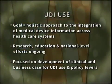Let's talk about some of the benefits and uses that are anticipated from UDI. Sure, really the ultimate goal here is what I would call a holistic approach to integration of medical device information across healthcare and across healthcare systems. So we really have the same standard number reflecting a device as it travels across various parts of healthcare, and being able to capture that in our IT system and for that to be consistent. There is quite a lot of research, education, and national level efforts ongoing that I'm going to get into. They're very important to know about, and they're very much focused on building the clinical and business case for UDI use, and also impacting policy change.